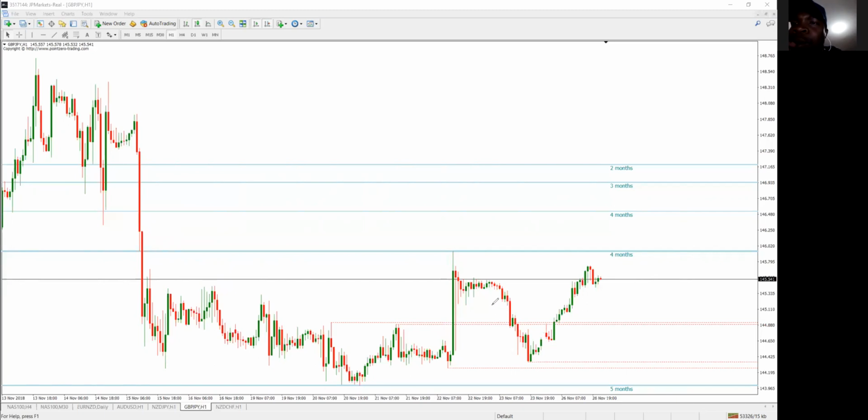Can you notice the way it behaved after that move now? It ranged. Then it started coming back again. You see, enticing people again to go short. Then what do they do when the market opens? They shoot up. So it's things that you have to take note of when you're doing your analysis, because this is not a coincidence. Yeah, they used the Brexit news to make that move.